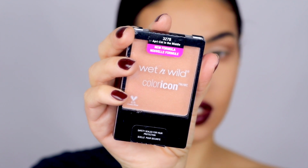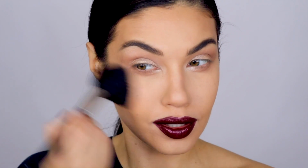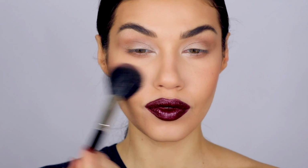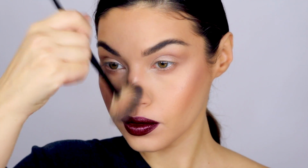I've been using this color a lot, apricot in the middle. I love it because it's very close to my skin tone, but it just has this hint of orange to it. I used this one from Neutrogena. Just more in the apples. And then I went in with the highlighter. This one from Laura Mercier, which you guys have seen me use several times.